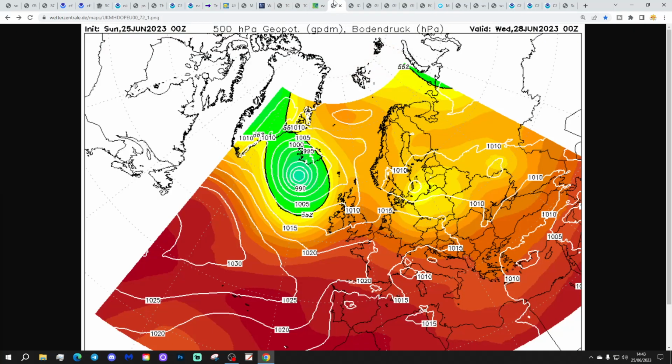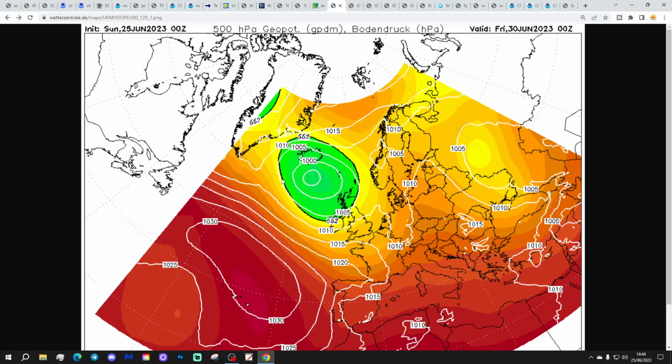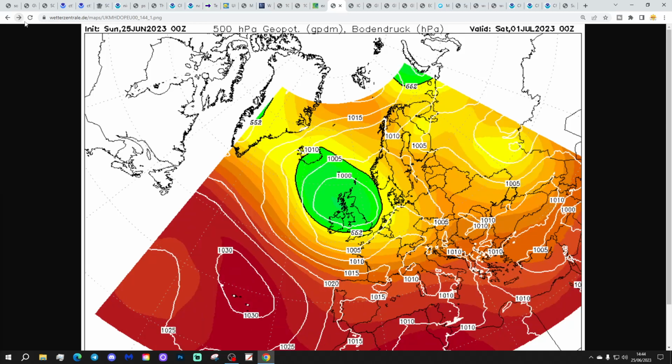Right, let's go through the chart data there. The UK Euro run is looking for midnight on Wednesday, so still got a bit of a reach into the south on Wednesday. Low pressure out to the northwest. That area of low pressure takes over through Thursday and Friday, bringing a general change to cooler and more unsettled conditions through the second half of the coming week.